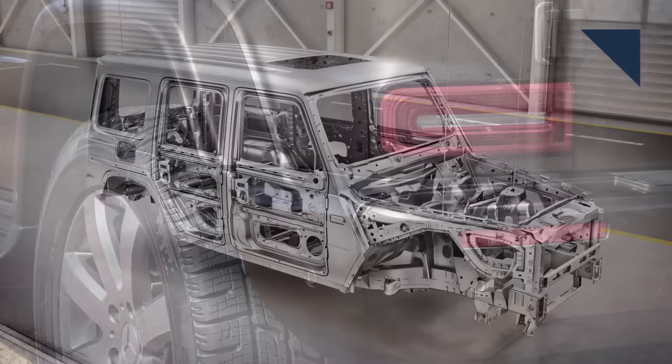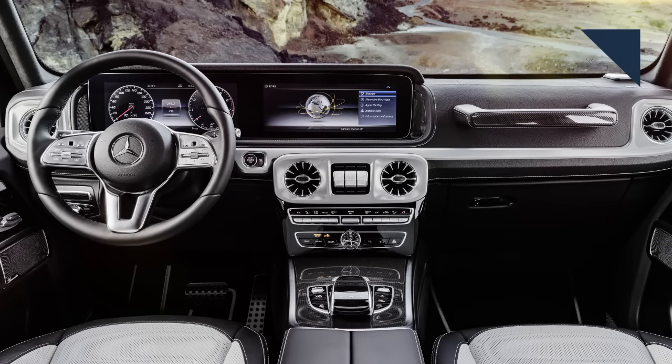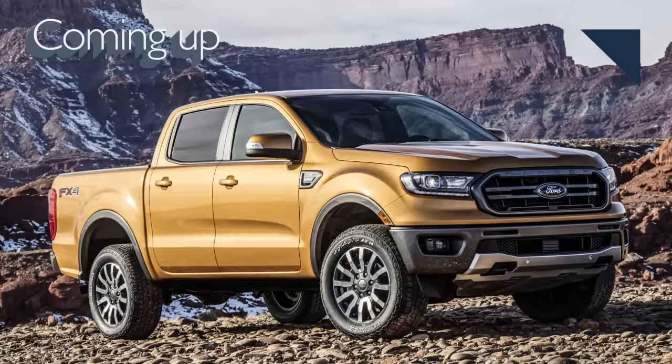Under the hood, turbocharged 4-liter V8 engine, putting out over 400 horsepower and 450 pound-feet of torque. You know this thing is still going to be amazing off-road. But you know what? Stay tuned. We've got even more coming.